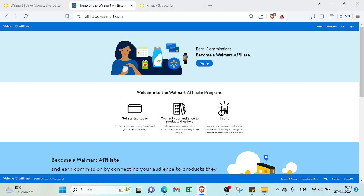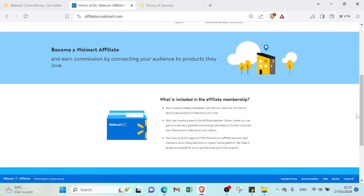Let's see what we have here. You can earn commissions by becoming a Walmart affiliate by signing up. Here are the three steps of how the Walmart affiliate program works. If you want to get started, you can just sign up, then you connect your audience to products they love, and then you will get your money.